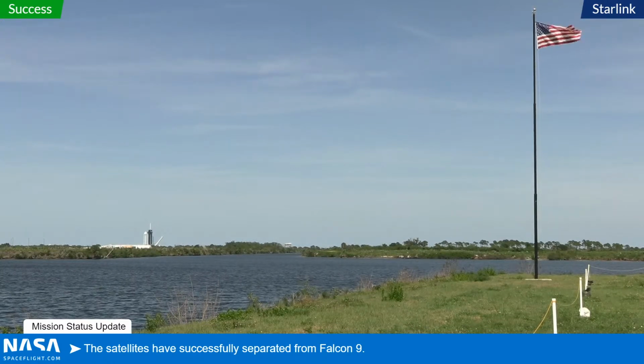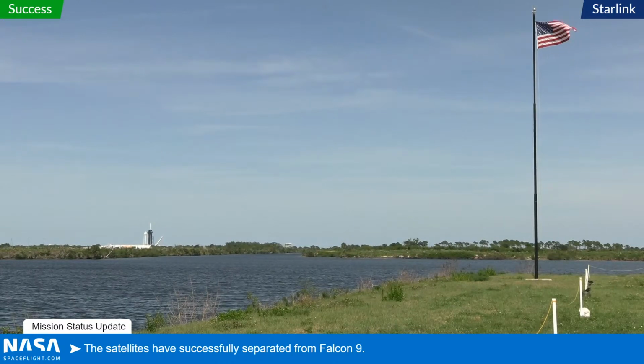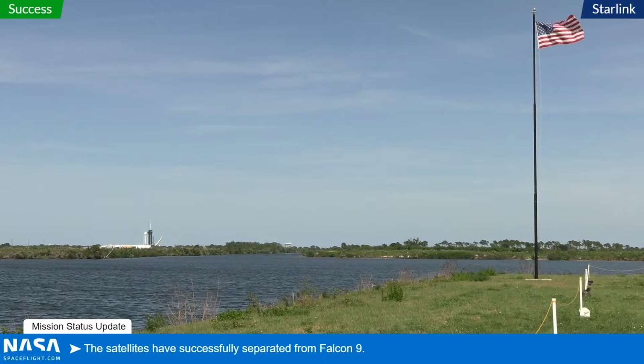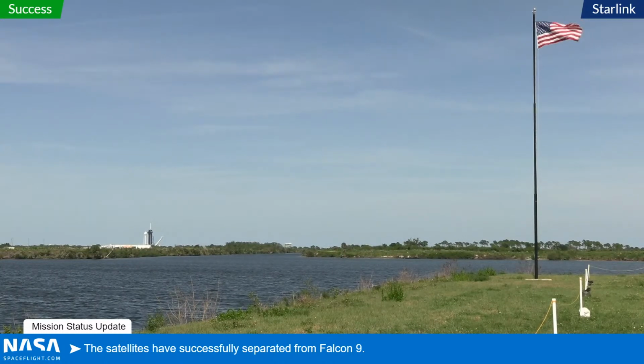May is a little packed here in Florida, even with our current pandemic situation. We have another Starlink from Pad 40. We have the mini X-37B space shuttle from the Air Force that will be launching on an Atlas V rocket in May as well.